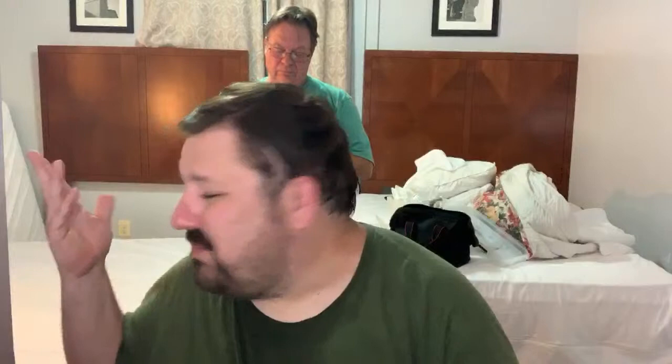Whew. This room, Rick, was probably a complete disaster before they painted it. I mean, it's been painted. They've done some work on it. It's improved. I still wouldn't stay here. To be honest with you, I wouldn't stay here. Hell no.